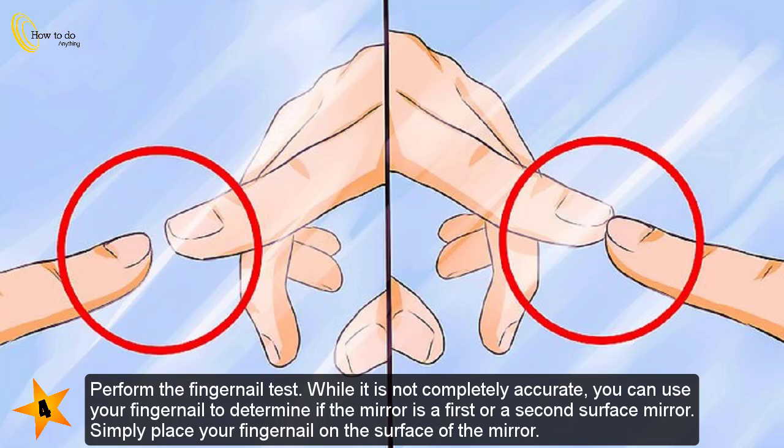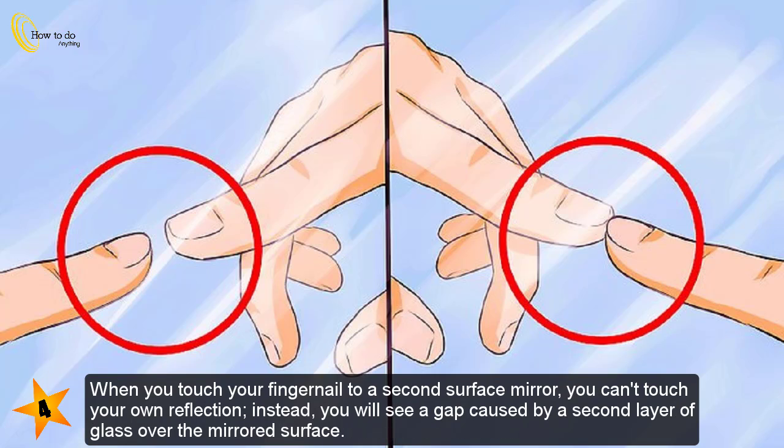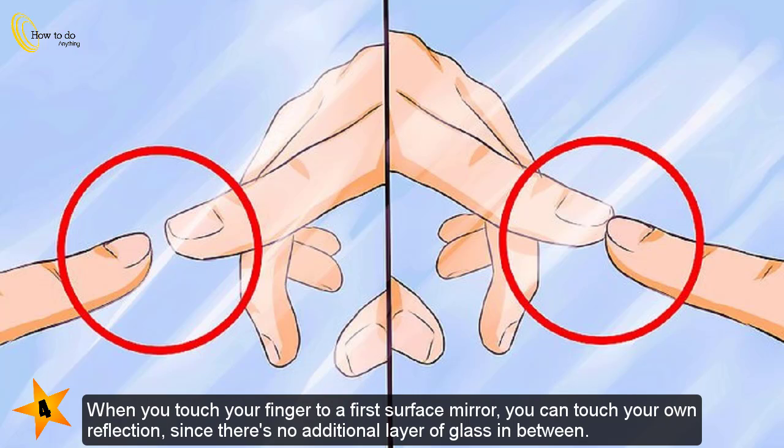4. Perform the fingernail test. While it is not completely accurate, you can use your fingernail to determine if the mirror is a first or a second surface mirror. Simply place your fingernail on the surface of the mirror. When you touch your fingernail to a second surface mirror, you can't touch your own reflection. Instead, you will see a gap caused by a second layer of glass over the mirrored surface. When you touch your finger to a first surface mirror, you can touch your own reflection, since there's no additional layer of glass in between.